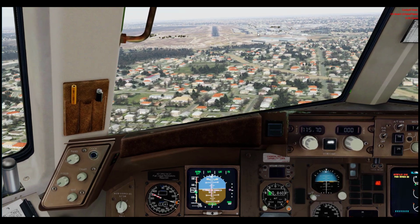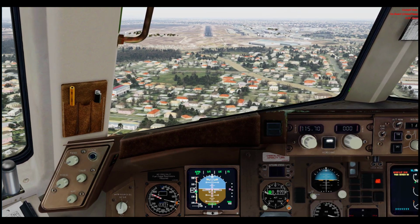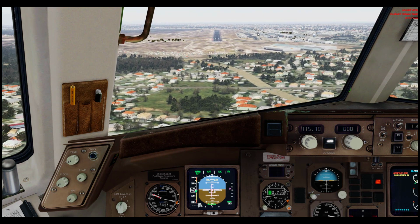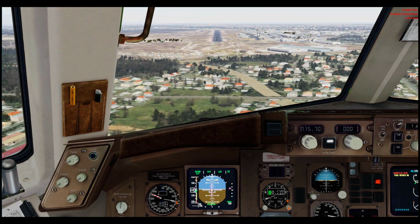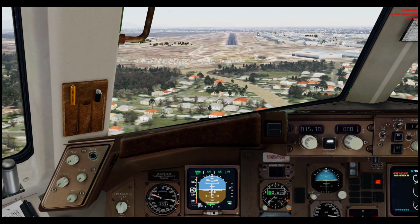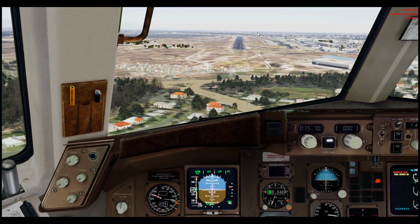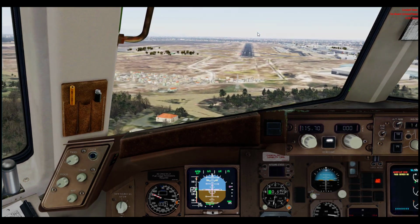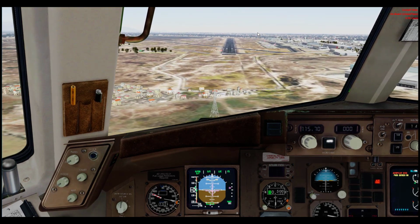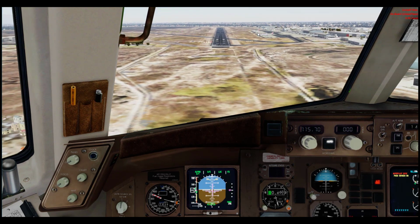Just a little hair to the left. Level it out. I think you can tell these frame rates are beautiful. The scenery is beautiful. Look at the houses. I wish I could go really take them in more, but unfortunately, I'm kind of busy. It's alright. A little low, but we can handle this. Alright. Do not know why my auto throttles are giving me a pain, but that's okay.